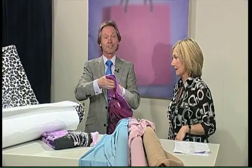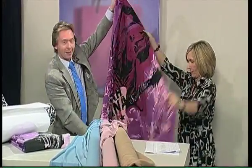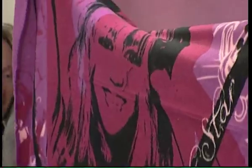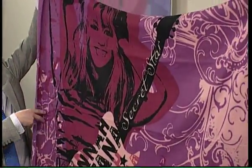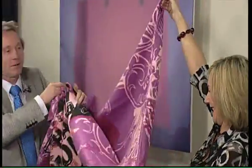Right, so that was merino. This isn't. This is polar fleece. This is Hannah Montana. And she's the right way up. Things are looking up. Not inside out. So there we are. Hannah Montana cuddly rugs made of polar fleece, blanket stitched all the way around. Normally $24.95, doing $14.95 at the moment.